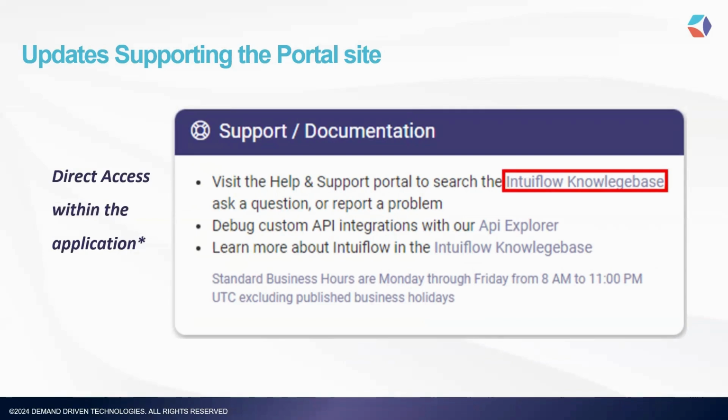I've got a little asterisk there because right now it is limited to people who create tickets in the system. So if somebody hasn't been able to create a ticket in the system, right now they don't have access. We're working to build that later into the system so that there's no setup required. Whenever anybody goes in, they can directly access it from wherever.